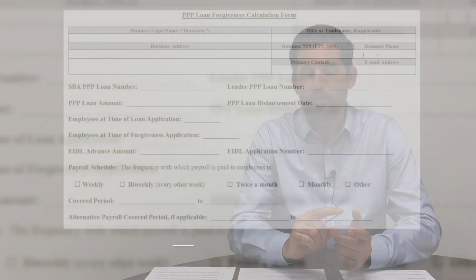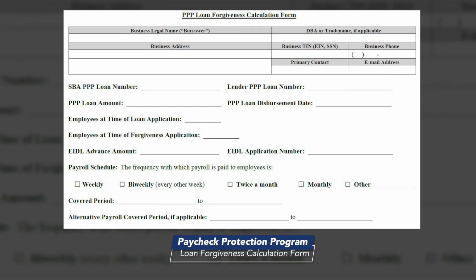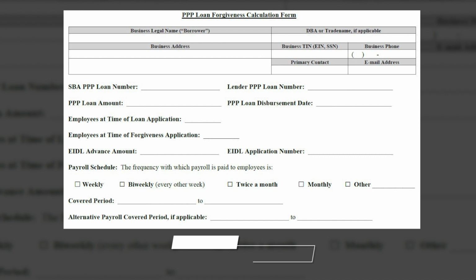Okay, so you have the application in front of you now, hopefully, from the U.S. Treasury's website. And as you're looking through it, you're going to see that at the top, it's just putting in information about your business. You're going to want to make sure that your business name and address and tax ID number match those that were on your original application for your PPP loan. Then there's some information about the loan itself, including loan numbers, number of employees at the time of loan application. You're going to get that rate off of your application.